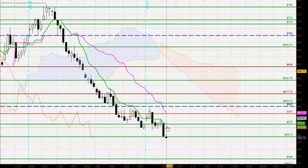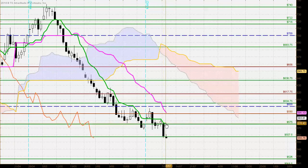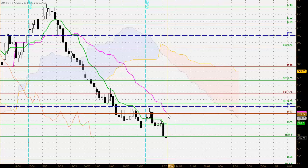Any bounce here is likely to find support firstly at 575, strong support around there with the Tenkan-sen trading there, or at 590, and strong resistance there at the 590 level as well as the 575 level, with the Kijun-sen trading around that area.